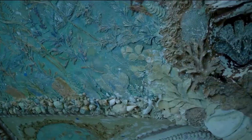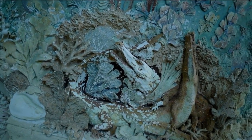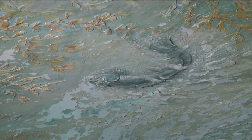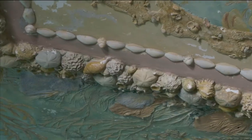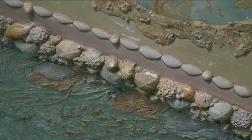And I love that it's so textural as well. It's not just flat, you have the plaster, you have the shells, you have these 3D elements that really give such depth and beauty. You can just stare at it for hours because there's a great variety of vegetation, but also animals.